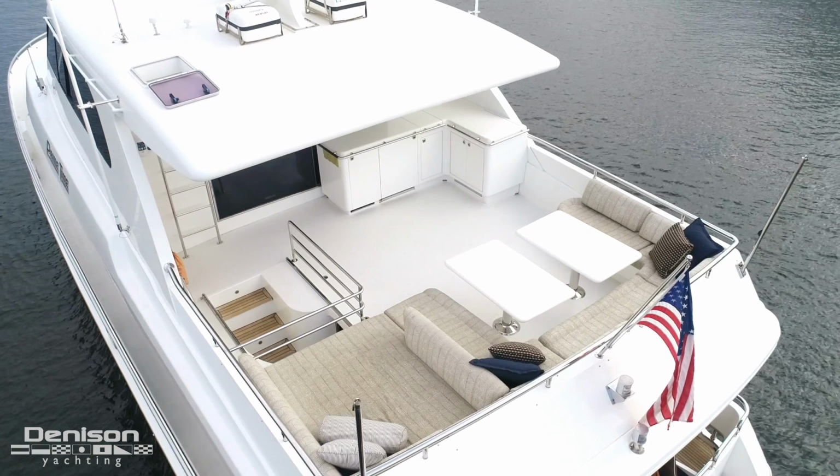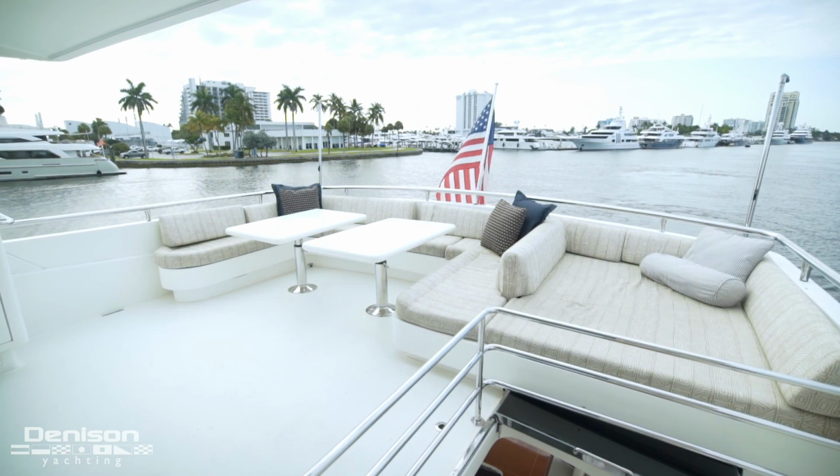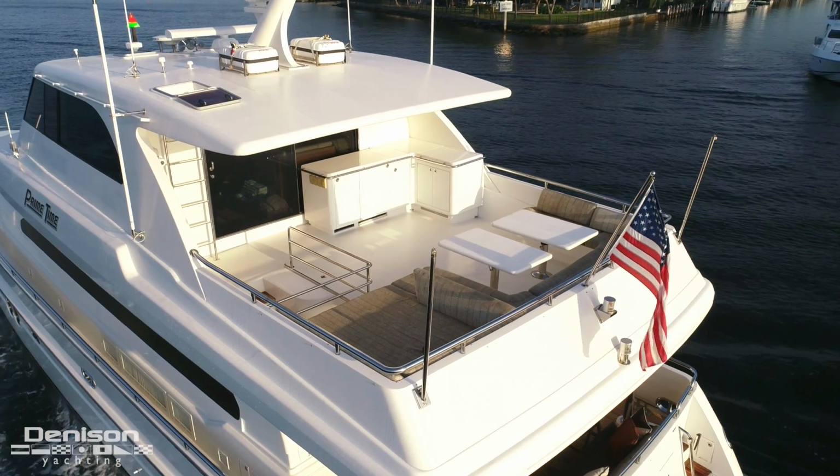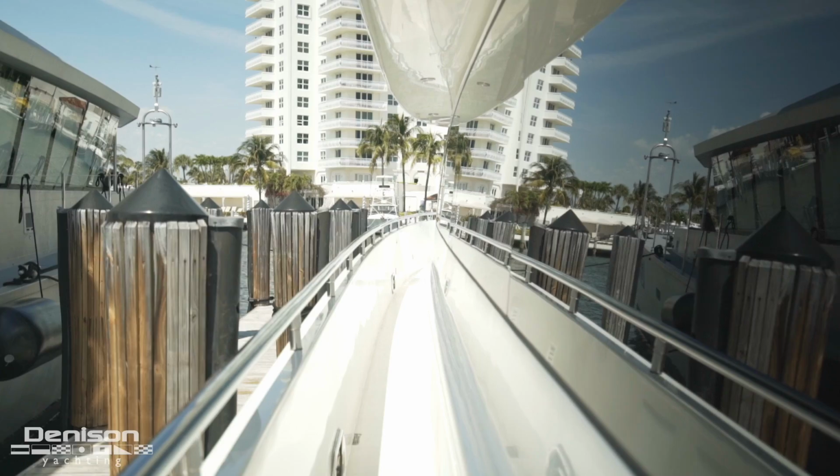There are a few features of Primetime that I really like, starting with the upper deck. Because the tender is located on a lift on the transom, this frees up the upper deck to be used solely as a lounge and entertaining space. Another practical feature on board are the full walkarounds. Now this gives you ease of access to the bow and is great when handling lines and fenders.